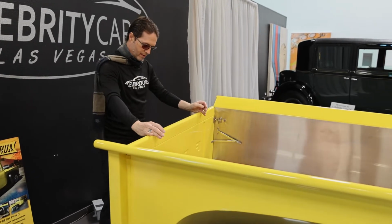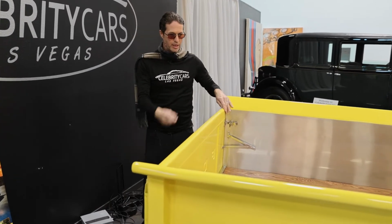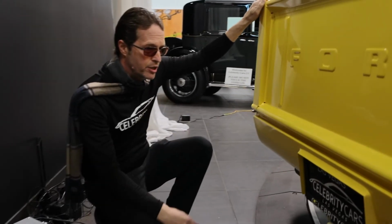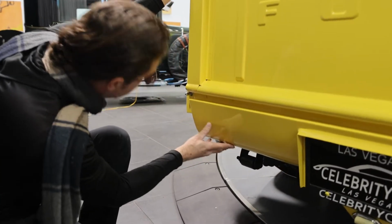Okay. I don't really want to spin this because I know the light over there is really nice. So come on back here. I know it's a little bit in the dark. Make sure you go to celebritycars.com. Look at the photographs. They'll be a little shinier than this. You're just going to have to trust me a little bit here.